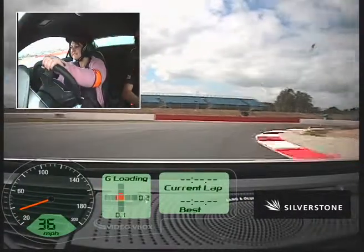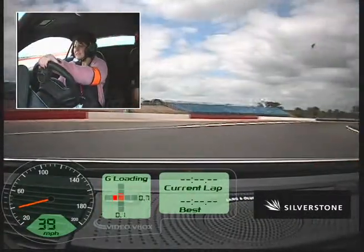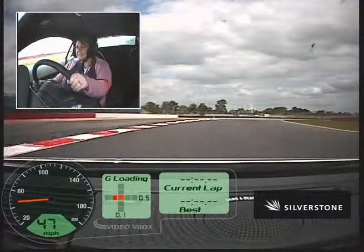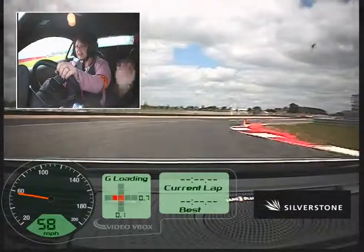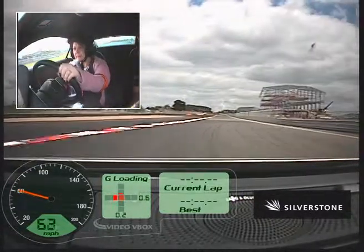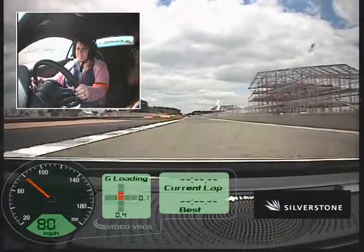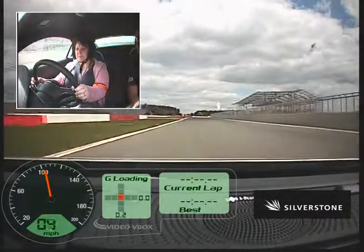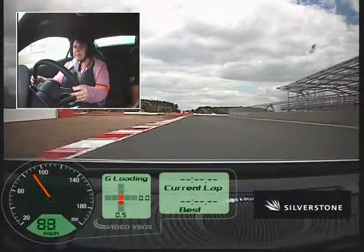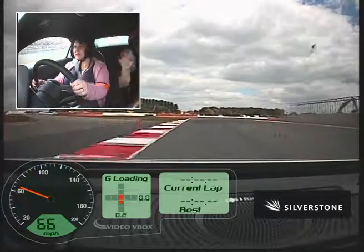Round to the right, good. Use the road on the left here, so feed the power on, change up. Okay, stay wide, now cut in, just pause with the throttle. Now on the gas, keep going, good, push hard now, keep going, change. Change again. On the brakes, change down, perfect, leave it in that gear, off the brakes, round to the right.